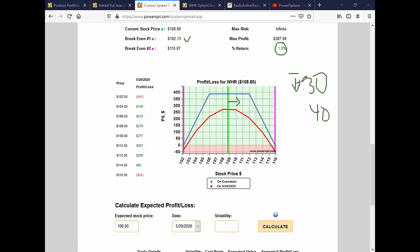Remember, this is a positive because you're negative a negative, and this is negative because you're negative a positive. So now the call's at a higher delta, and you've got to decide how to manage it. You've got to make up what? 10 delta to the positive side, or curb 10 delta from the negative side.